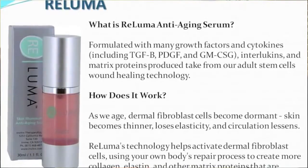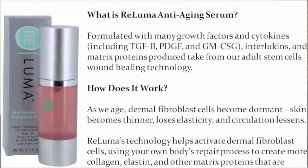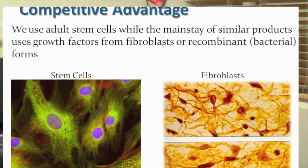We are a startup, small company. We are a biotech firm. By no means are we a cosmetic company, but we have been very proud of the product. It's the first product to use this technology. It is the first product that uses adult adipose stem cell technology from human. There are other products on the market that are using fruit, for example, apple stem cell. But again, this is human stem cell.